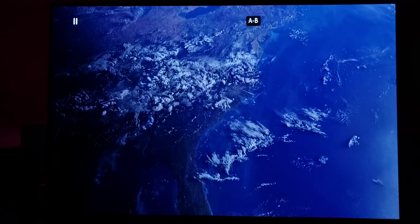I have many televisions. You know how many televisions I have. I have nothing but credibility, and I'm here to give you my honest opinion. If you love movies, the OLED will give you the best possible movie experience, in my opinion. Now let's jump into some other scenes as well.